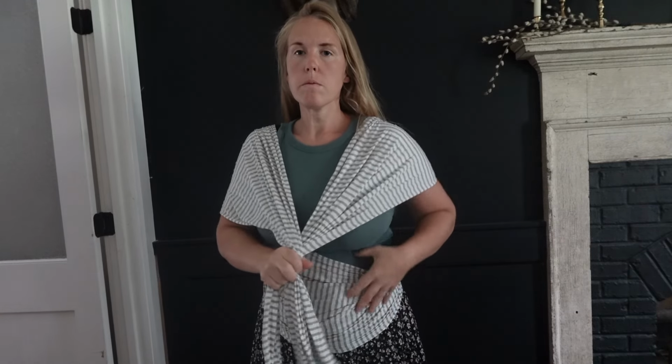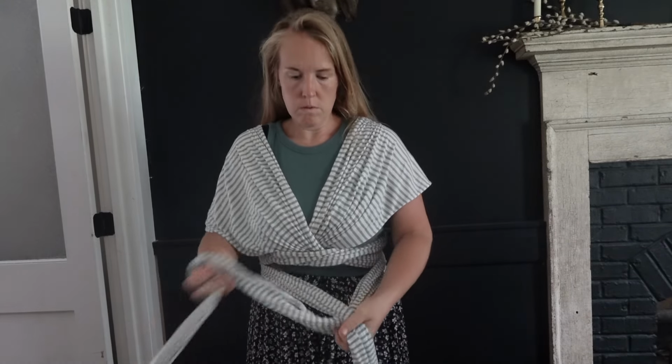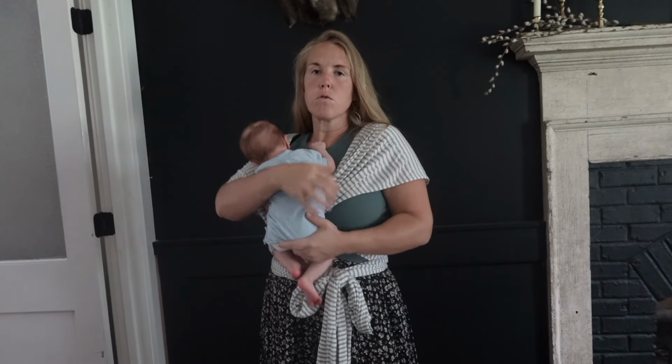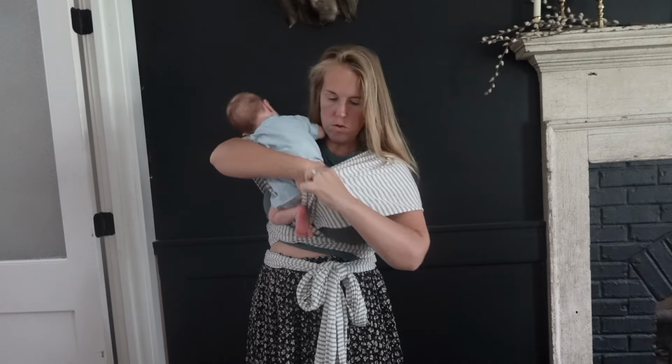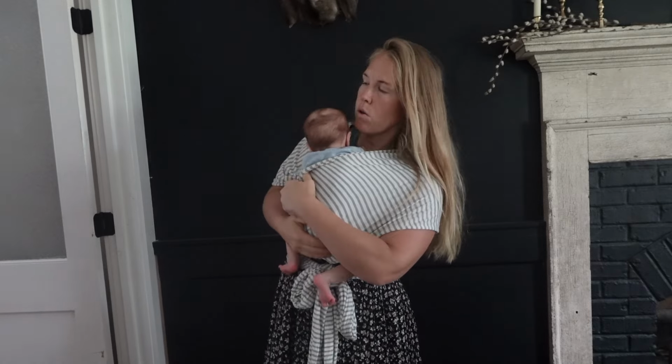Then I really love a soft structured carrier for the ease of putting them on. There's no real learning curve to learn to do a wrap like a woven wrap or a stretchy wrap. The ring sling is pretty user-friendly. It's not my favorite, but it is really convenient to get on and off. There's no learning curve there. The woven wrap probably has the most versatility, but the biggest learning curve, at least for me.